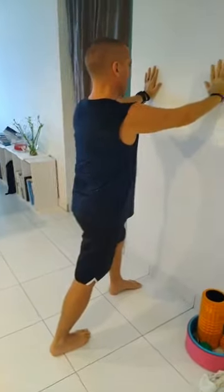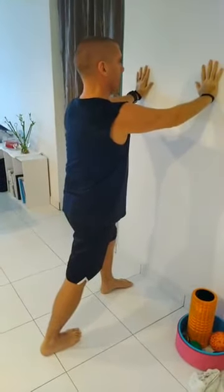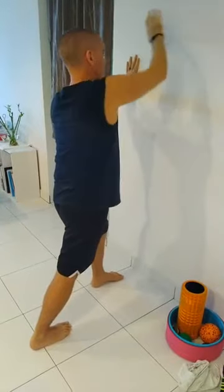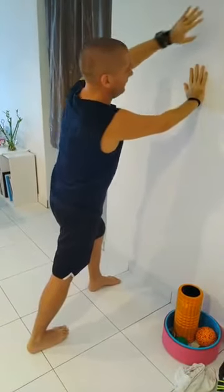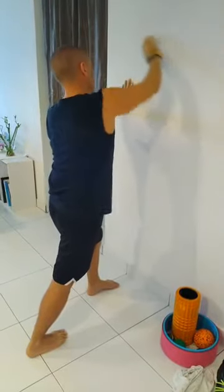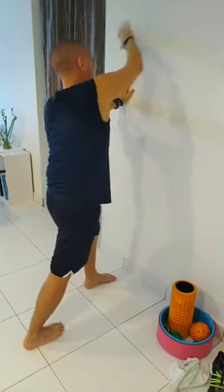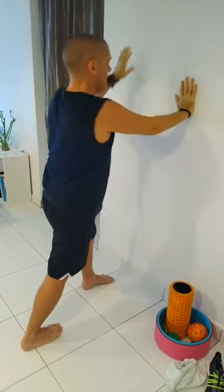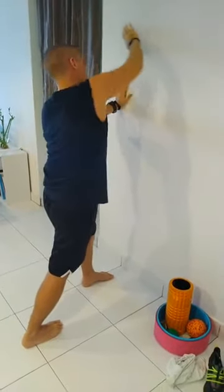Okay, so we're ready to start, we're in position, and then all I'm going to do with the upper body is reach across to wherever I can reach, keeping that heel down. And we're going to go for 10 slow reaches. So this is number 3, okay? And you notice that as you move, your t-shirt is lifting up, right?